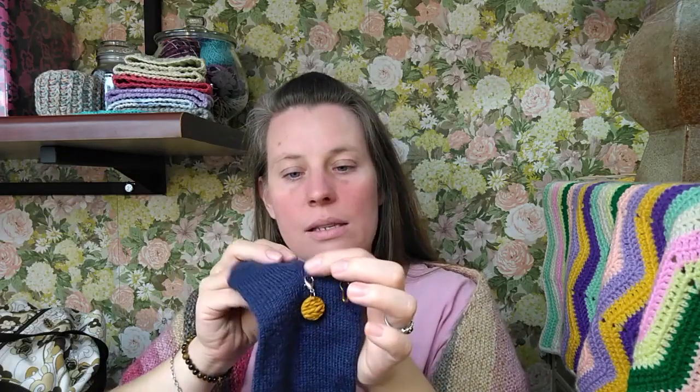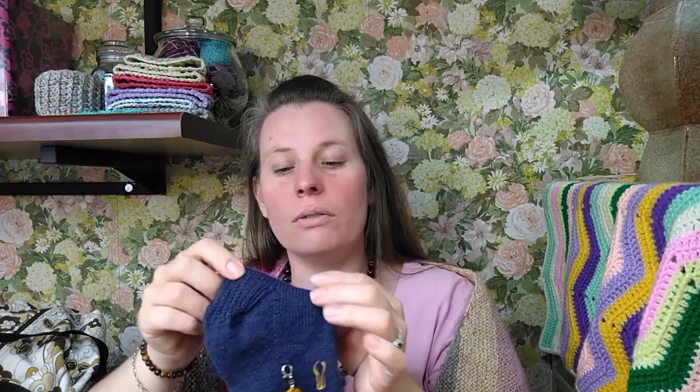but I did mention that I blocked the sock and it did not grow as much in length as I anticipated it to, and I had to rip back. After I filmed the episode, I ripped back to the gusset increases because I'm doing these toe up. I've added the length that I needed for this sock, and I redid the gusset increases and the heel turn and the heel flap, and I knit until I reached the end of this skein of yarn.